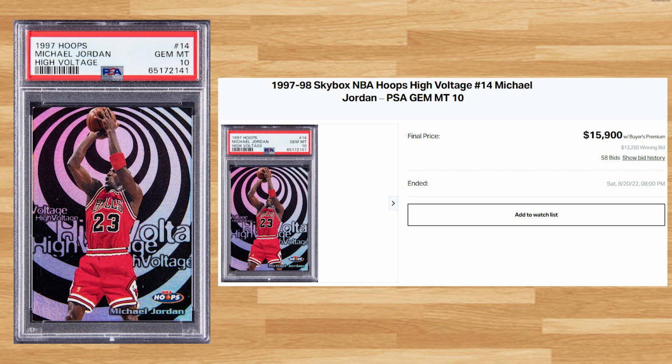If you're looking for a discount on this card, I was surprised to see the last BGS 9.5 sold for only $2,520 at the Heritage auction that took place back in July. This Jordan insert is a pop of 15 in a PSA 10.